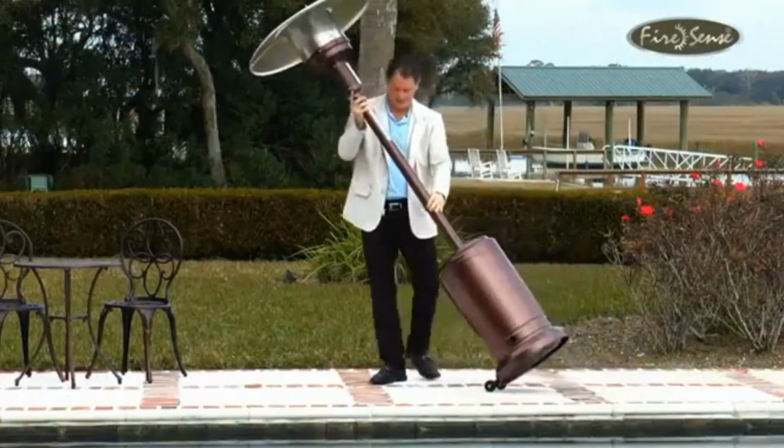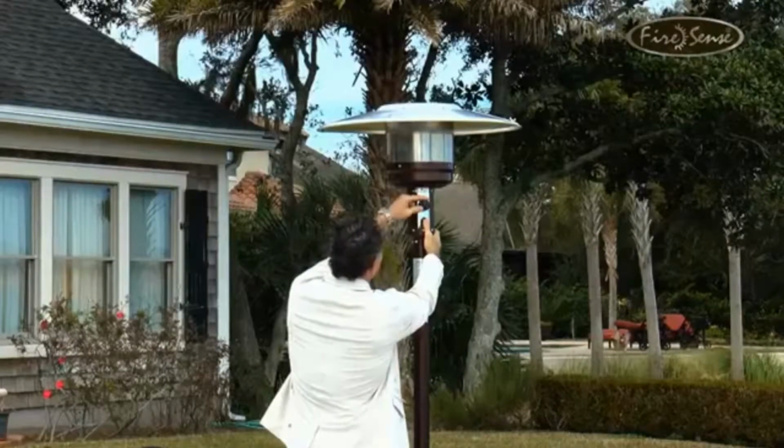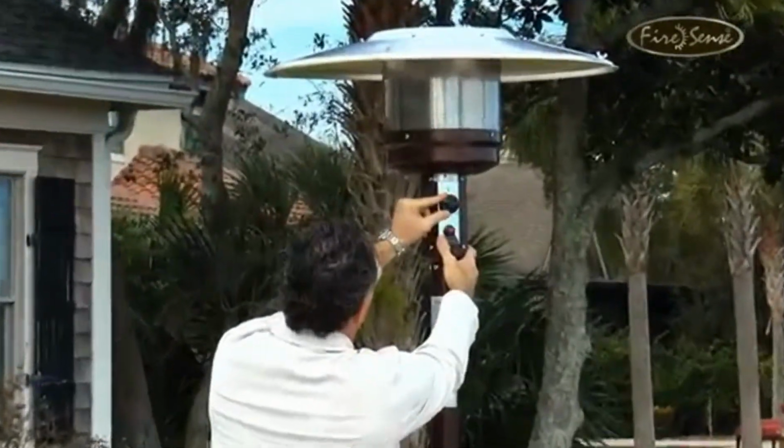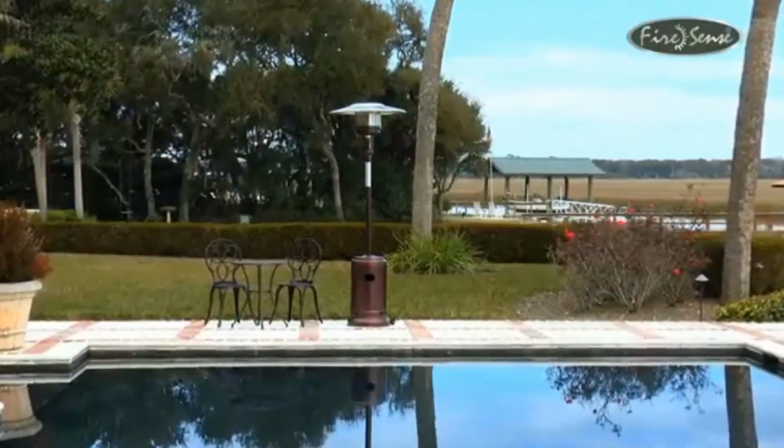The included heavy-duty wheel assembly makes this patio heater easy to maneuver. Additionally, this heater features a tilt shutoff switch for safety and a reliable TCO igniter. Whether you're using this unit for warmth or ambiance, the Hammertone Bronze Commercial Patio Heater from Firesense does it all in comfort, quality, and style.